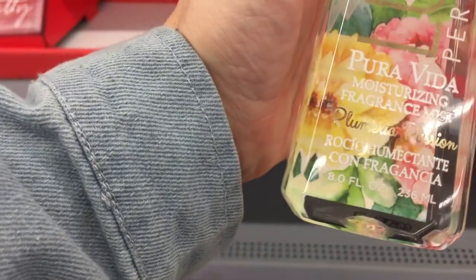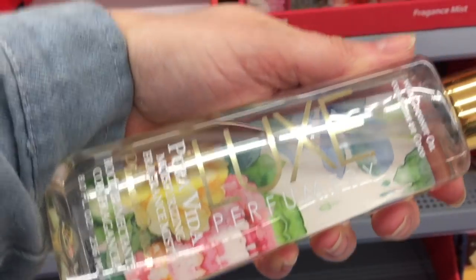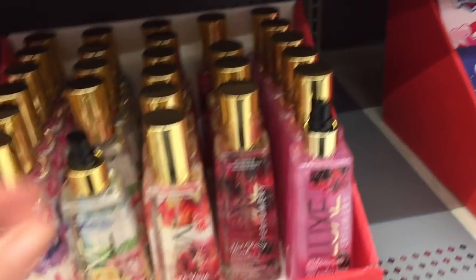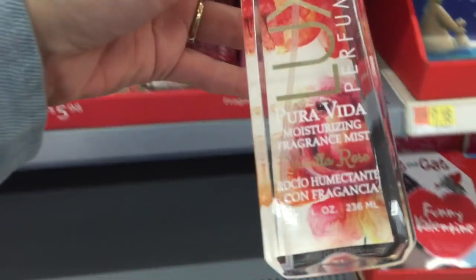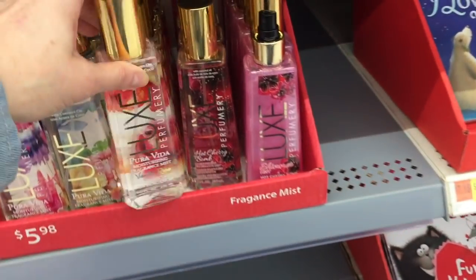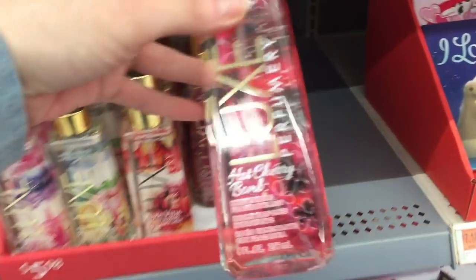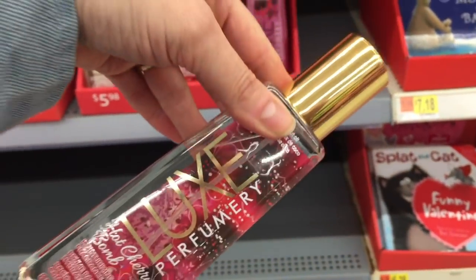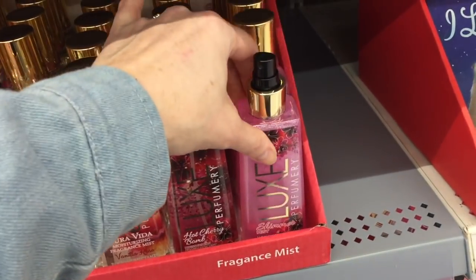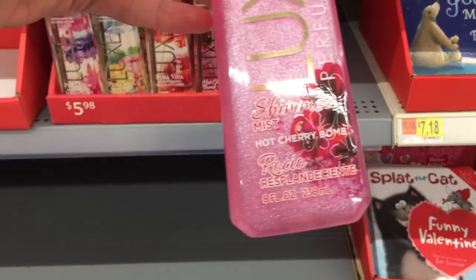And then we have, what is this one? Plumeria Passion. And these are $5.98 each. I think they gave us a couple testers. And then we have Vanilla Rose. Hot Cherry Bomb. All of these are 8 ounces. And then we have a Shimmer Mist in Hot Cherry Bomb.